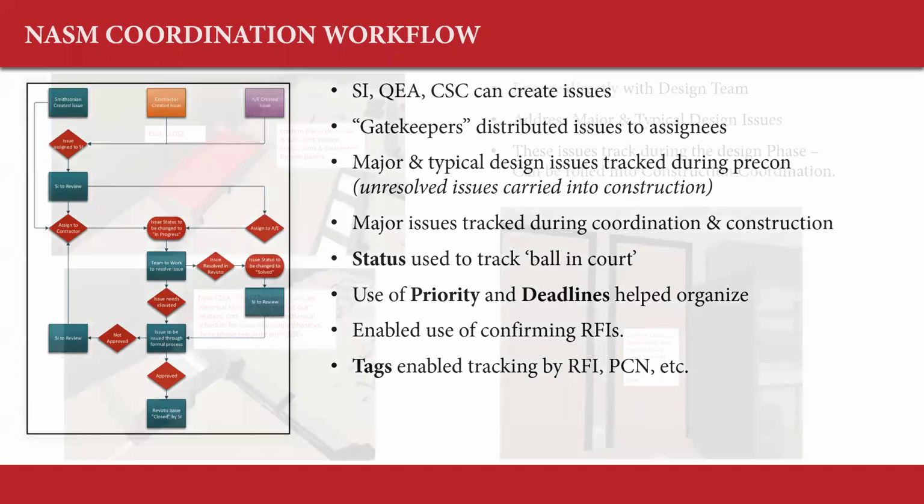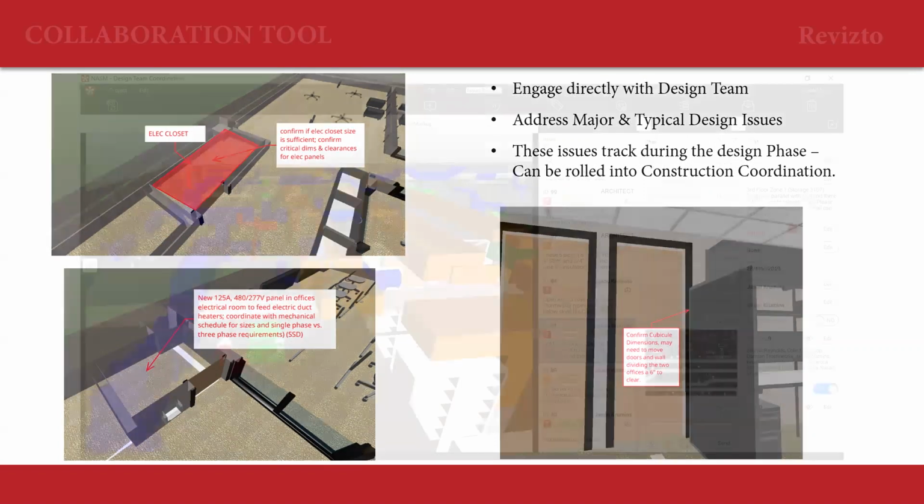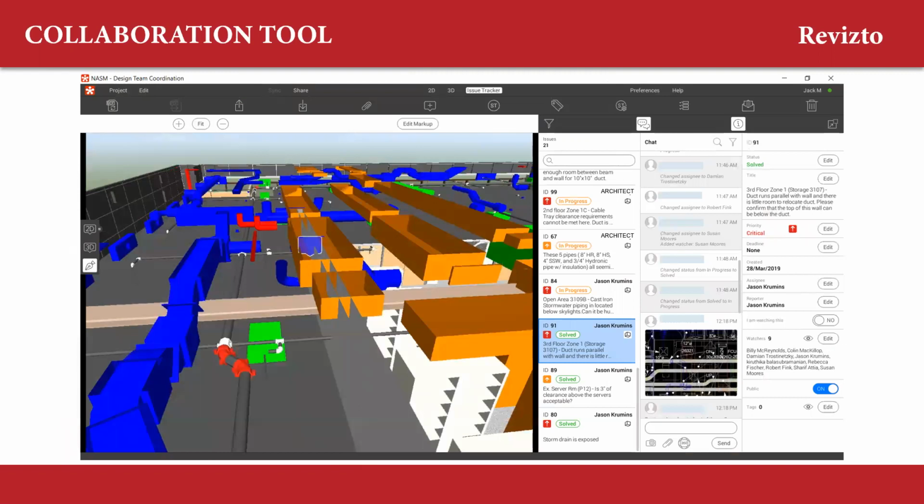And let me just push to an example of some of the issues that were being tracked in design. And this is what the program looks like. So as you see, this is one issue that was created by the design team, identified by the VDC manager on the job. He notifies the architect and the Smithsonian, who are the gatekeepers on their side. They're notified that this issue has been raised.